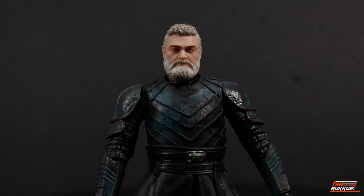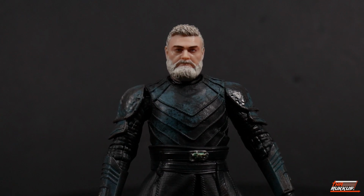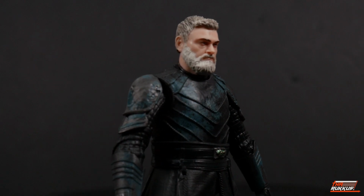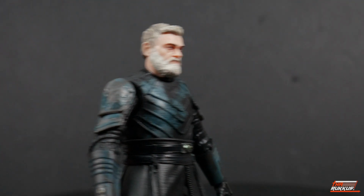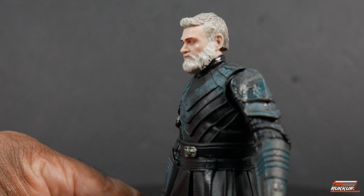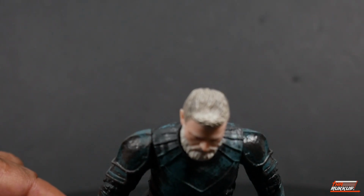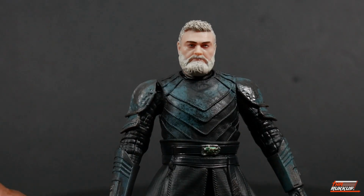Taking a look at Baylan head on, it's not as bad as I kind of made out. I guess I was hoping for a little bit more. Like I said, it's still serviceable. It's cool. When you turn profile, you can get more of Ray Stevenson that way. Definitely this way, I can definitely see him. The hair is on point, white, and it's got the dark wash in there, so that's pretty nice. He's got that beard going, so that's cool.